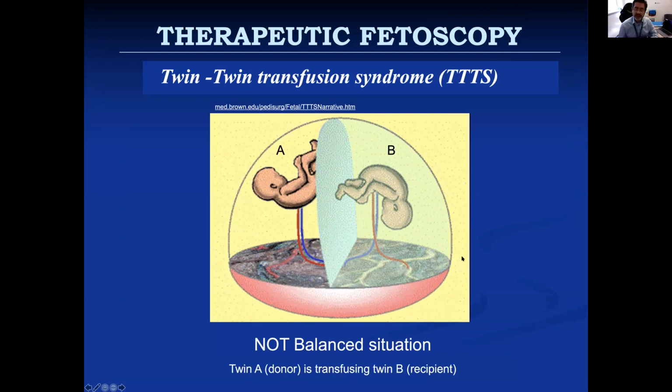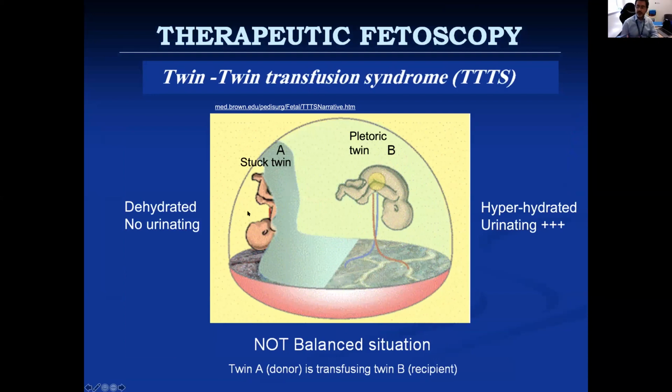If it's not a balanced situation, one is the donor, and this donor becomes dehydrated and starts to save urine. So it's not urinating, creating less amniotic fluid in the sac, and it becomes totally stuck. The other baby is the contrary, receiving a lot of blood, making a big bladder, peeing a lot, and even having problems with the heart pumping so hard.